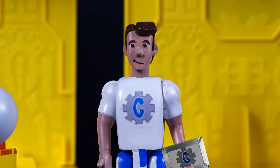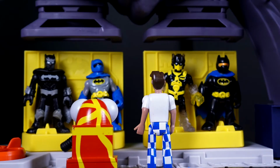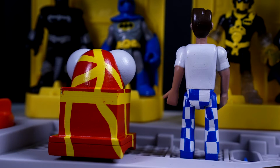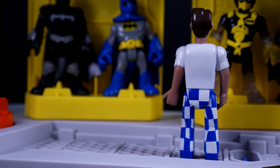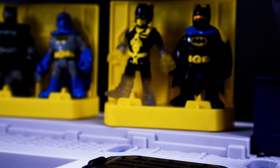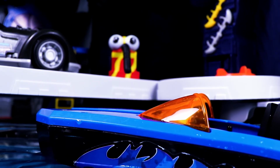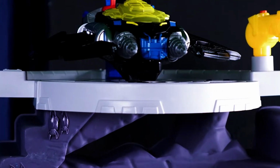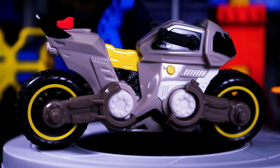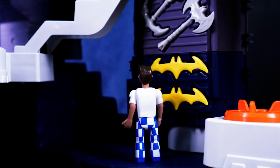I can't believe I'm in a bat cave! Whoa! This is incredible! Wow, it's really cool seeing this stuff up close. So these must be all of Batman's suits. Hey, Snoozer, look at this. Snoozer? Whoa, look at that! The Batmobile! The Batboat! The Batwing! The Batcopter! Batcycle! And Bat, what's that? Where did he go?